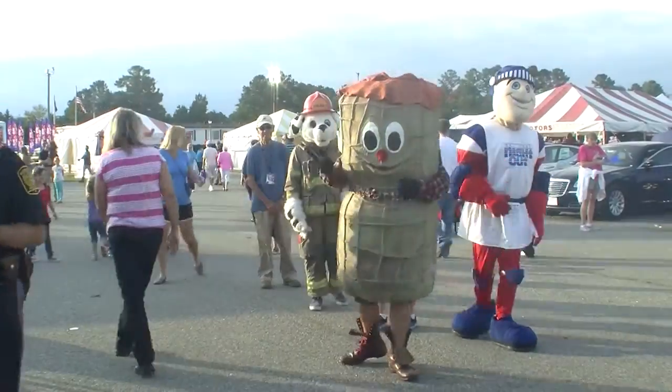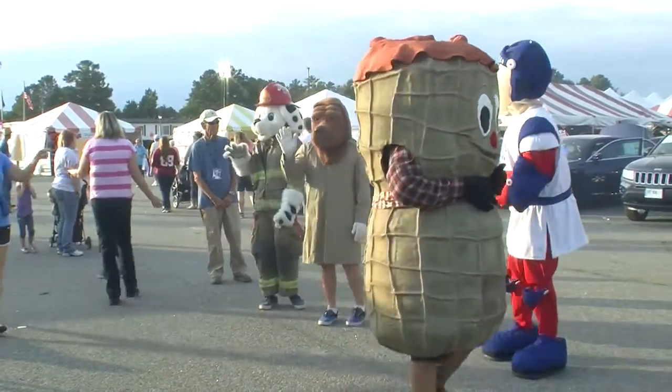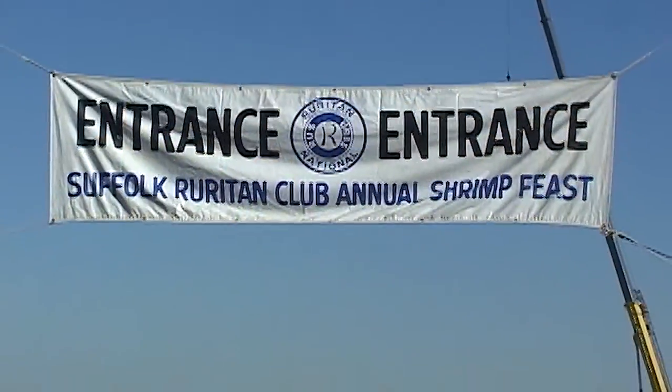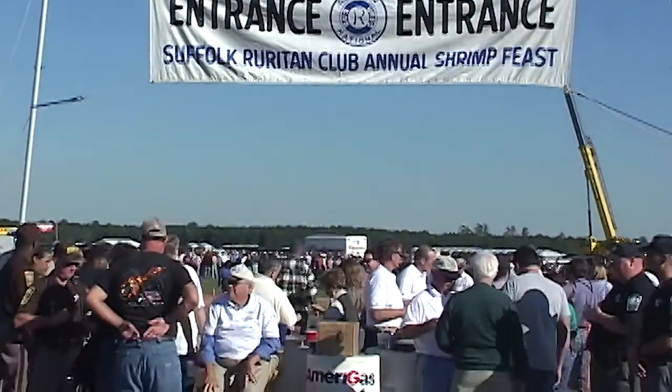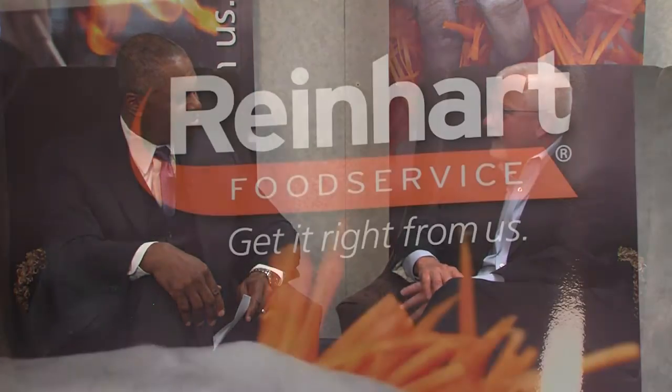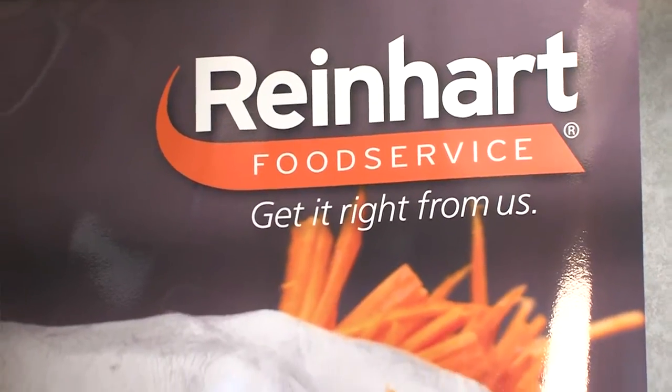Right now we're working here locally with the fellows that put on the Peanut Festival and the Shrimp Feast. We work here locally in Suffolk with an organization that raises money for the Wounded Warriors Foundation, and I think the local citizens would also recognize or have been to the Greek Festival in downtown Norfolk, and we're honored to be able to provide the food for that event as well.